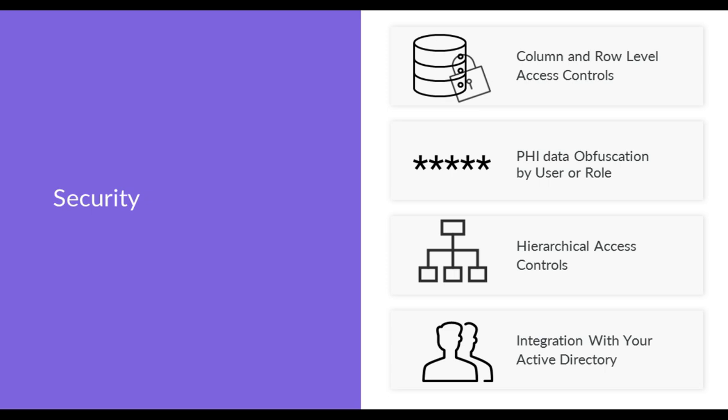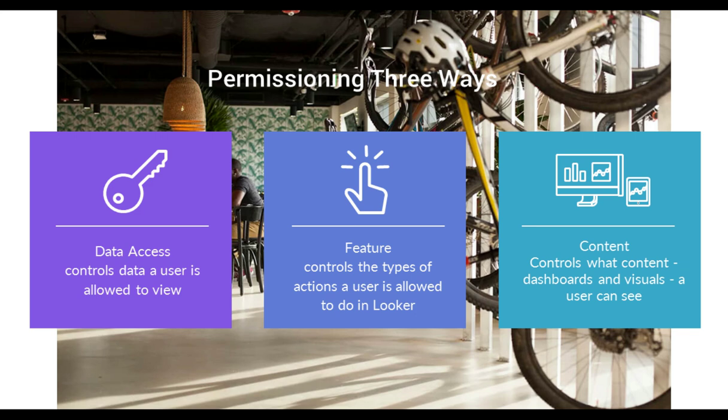Also, you can assign these permissions by certain groups or roles within the organization. So it might be for a particular department like the emergency department, or it could be for a marketing or analyst team. And Looker can even integrate with your own authentication or directory. So for example, you might use SAML or LDAP, and we can utilize the hierarchies that you've already built in there for access controls within Looker for that data.